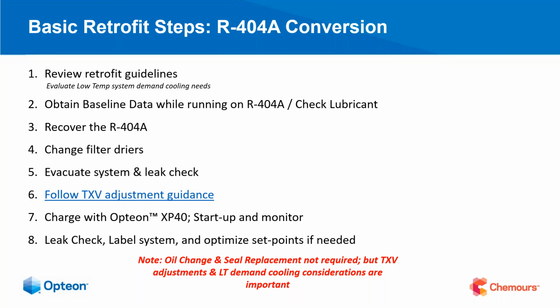404A TXVs, if you do not adjust the TXVs post-retrofit with 449A, 448A, pretty much any refrigerant beyond 404A, I can almost guarantee that you will start to see icy compressors. Adjusting these TXVs is critical to making sure that the system will be running as optimal as possible post-retrofit. And then the last 2 steps are also the same.